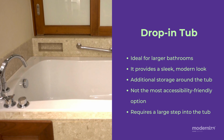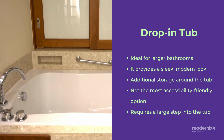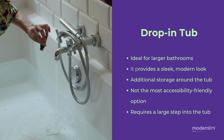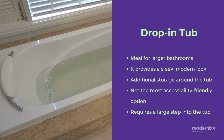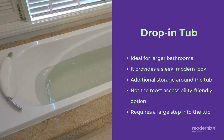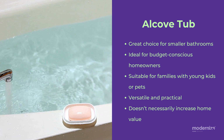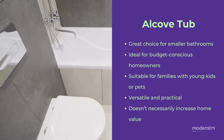Drop-in tub. This tub is ideal for larger bathrooms and offers the benefit of extra storage space. It provides a sleek, modern look and additional storage around the tub. On the downside, it's not the most accessibility-friendly option, and it requires a large step into the tub, which might not be suitable for everyone. The average cost is $4,230 and $5,160.